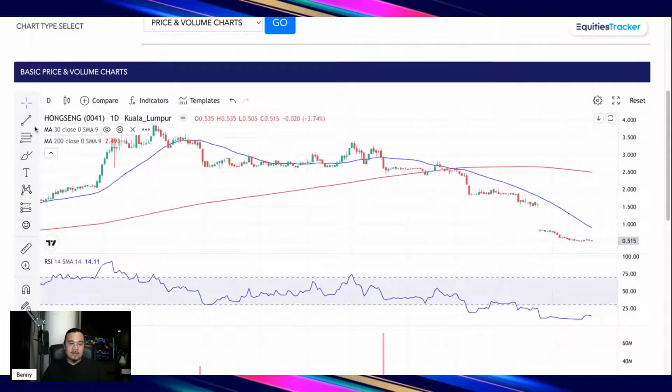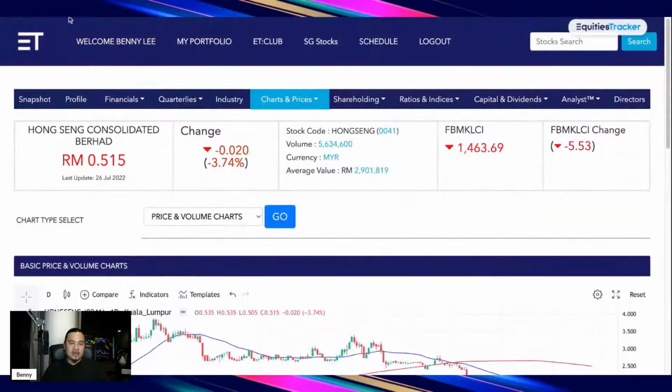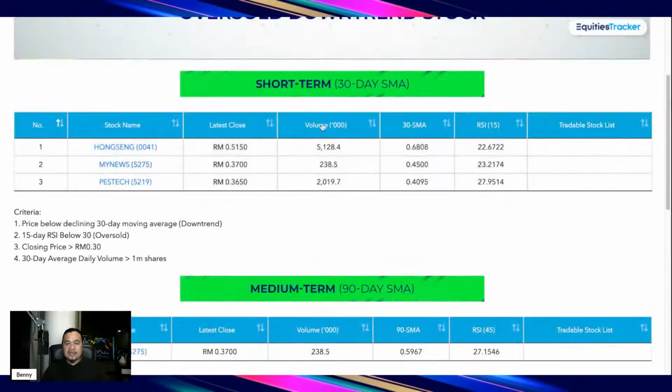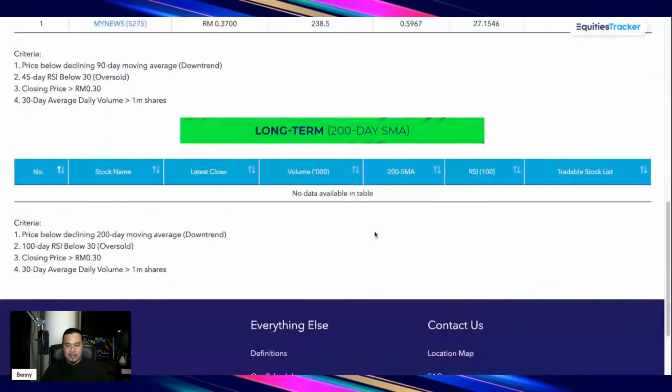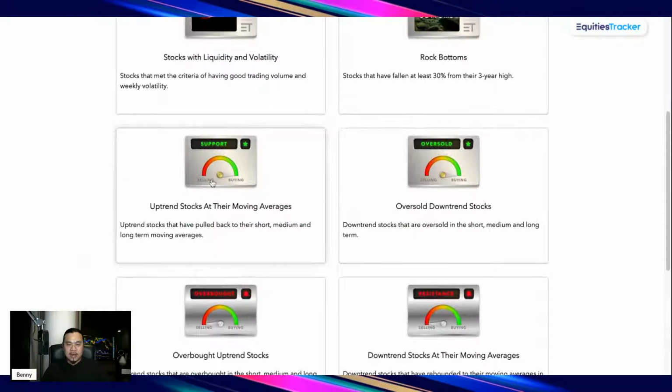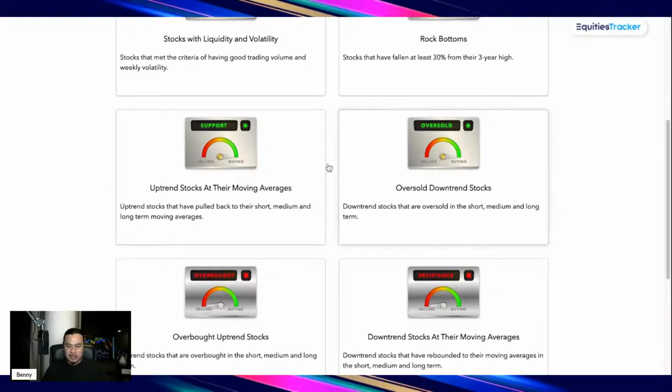Okay, so what we have done is basically in these ideas over here, and it's also of course available on the sg.equitystracker.com website, is to make things easier for people to look for ideas. So the first two, basically the uptrend stocks at the moving average, where we look for uptrend stocks but has pulled back, or similarly we have price that is in a downtrend but it's really really low, where indicators are saying that it's oversold. All right, these are opportunities for traders, for those who use technical analysis.